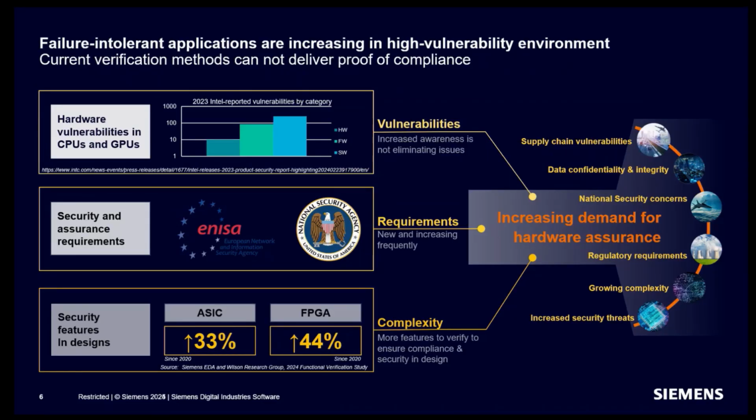And to add fire to the oil, we've got increasing requirements from several authorities. So if you look at the DoD in America, Department of Defense, they are asking all of their defense agencies to make sure that they deliver evidence-based assurance for any security and trust features for any chips that they design. You've got vulnerabilities. More complexity means more potential for vulnerabilities, and those need to be checked as well.